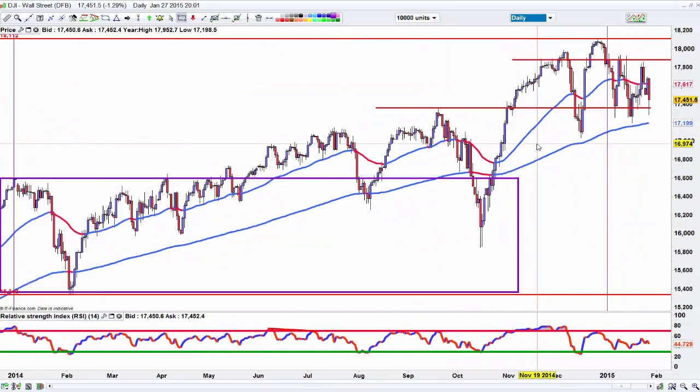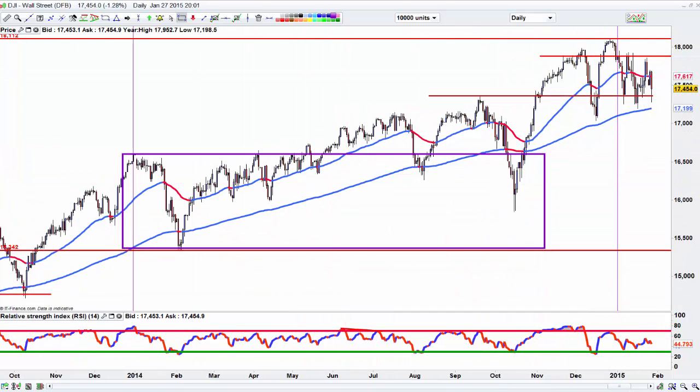Obviously we're just into the last hour of trading, and the Dow is sitting underneath this resistance here, but just managing to cling on to the support here. Obviously we need to know where this closes tomorrow, but we are between the 50 EMA there and the 200 EMA there. The bullish scenario would be we come down here to test 17,200 tomorrow, maybe dip underneath it and then push back in the remaining weeks into February.